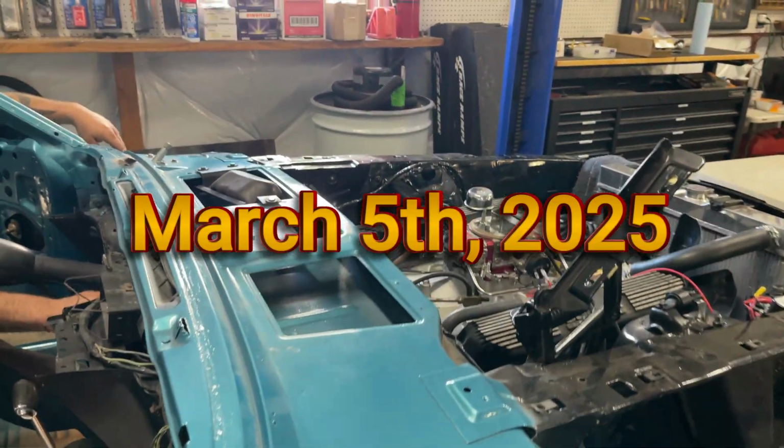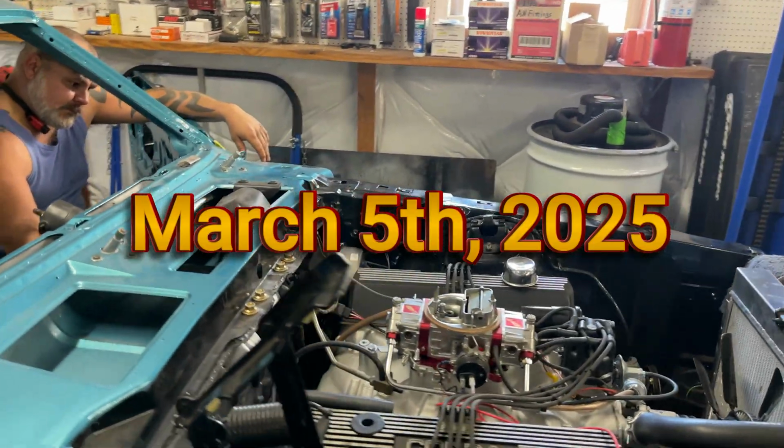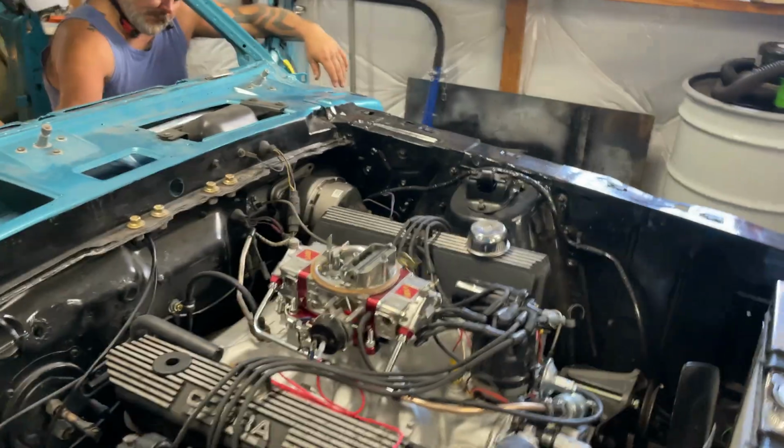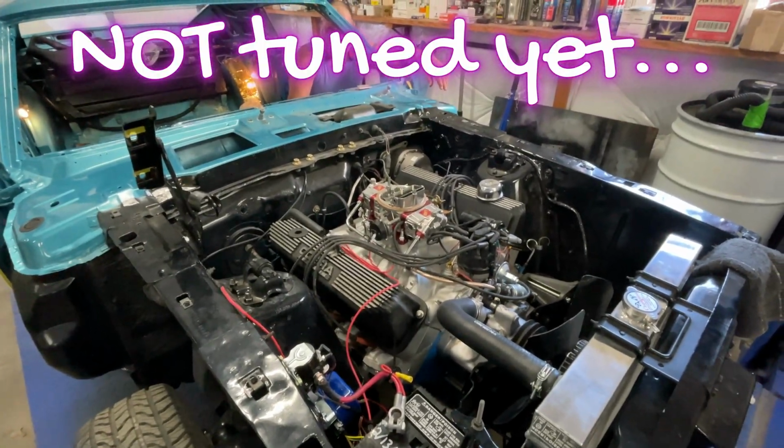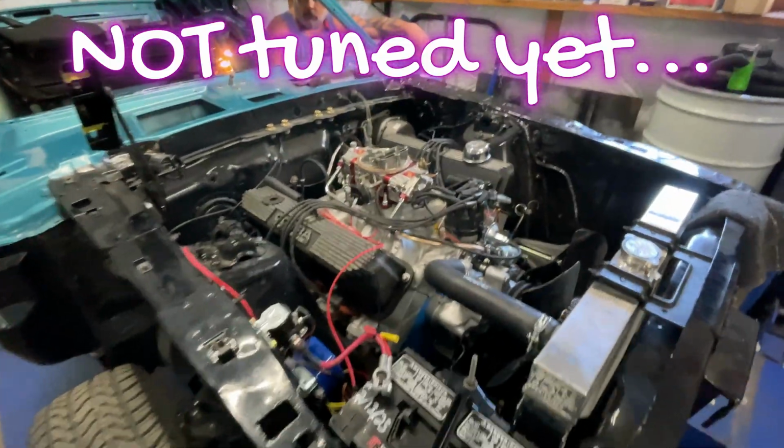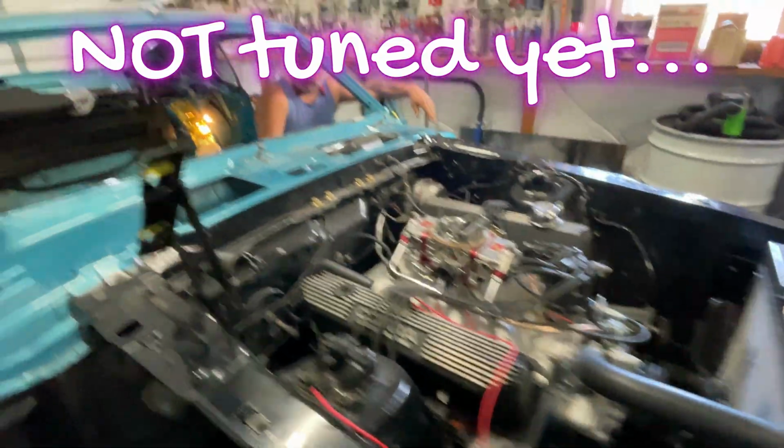The first start was March 5th, although a little bit smoky at the moment, just because of all the exhaust and other work that had been going on. So nothing to freak out over.